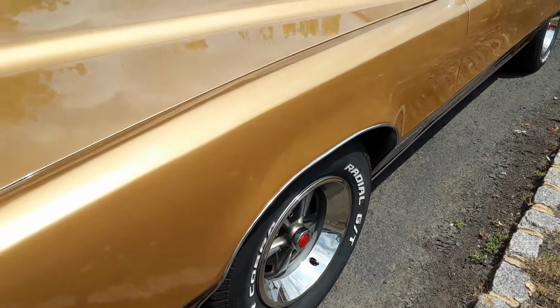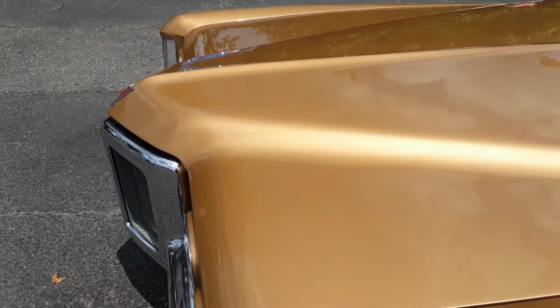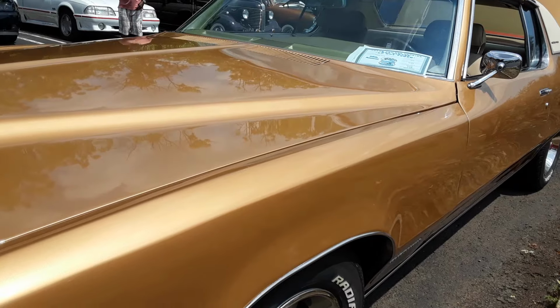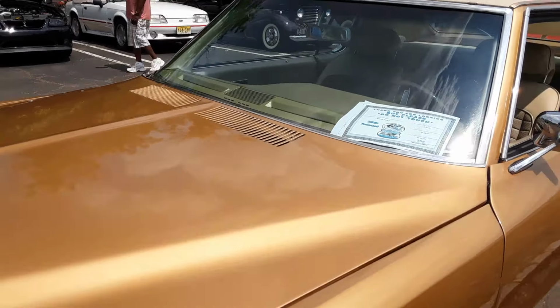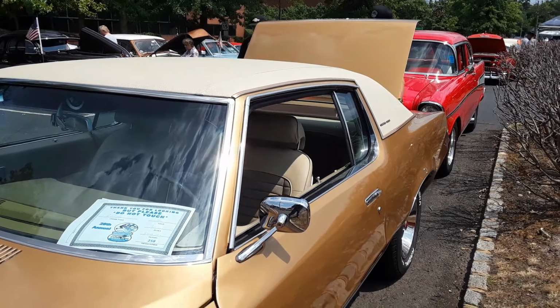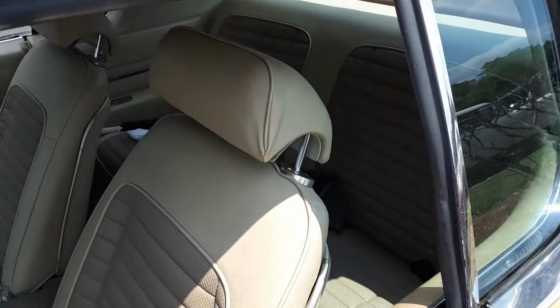Radial GTs. I do love the second generation Grand Prix, but I find the 71 and 72s are the most attractive. And it is a 1970. Beautiful interior.